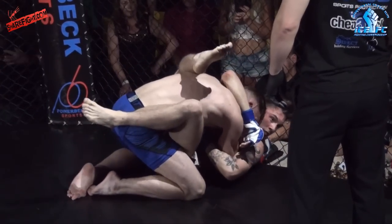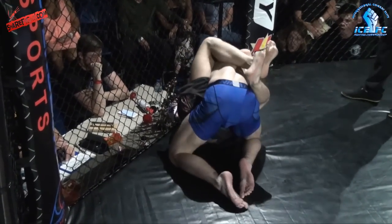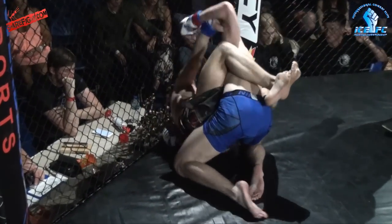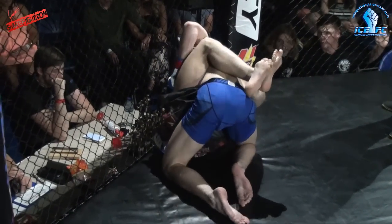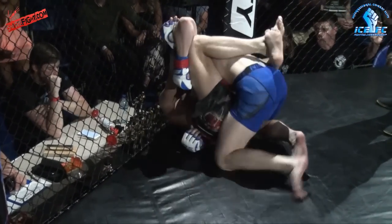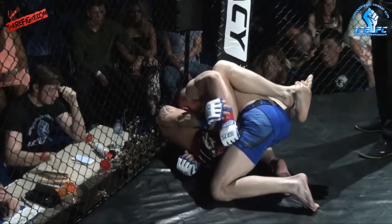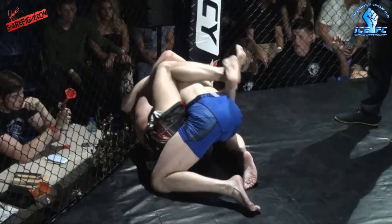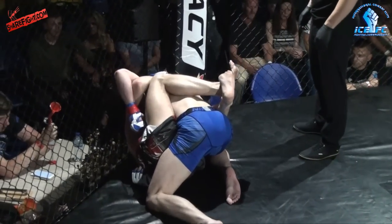He's tying that arm up, maybe trying to isolate it. Kacper using the head well, pushing him in against the fence, using his head against his head. I just don't see him doing anything to work for a finish or to see what his game plan is. Yeah, I'm not too sure myself, really.